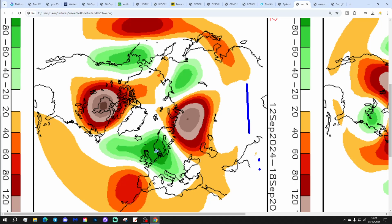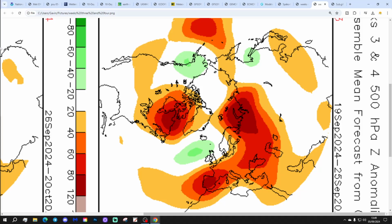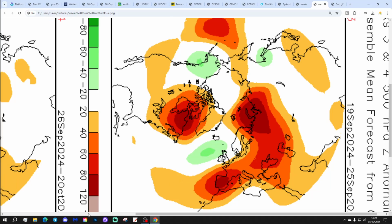It's the 12th through to the 18th of September, deep low pressure over and to the east of the country, on the cool side of the jet as well, so quite cold and wet through the middle part of September there. Week 3 will be the 19th to the 25th of September with low pressure to the west and northwest, high pressure to the southwest, perhaps a bit drier and warmer in the south, but still really quite unsettled up in the north.